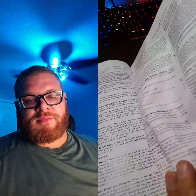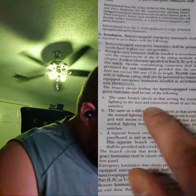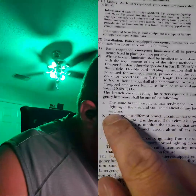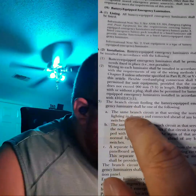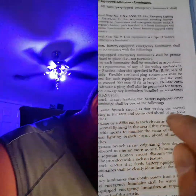So if we look at battery equipment, emergency luminaires right here. All sliding doors either push out or push apart. So it says the same branch circuit serving the normal lighting in the area, connected ahead of any local switches. If the lights in the electric room fail, these are automatically going to turn on because they're going to be on the same local circuit.